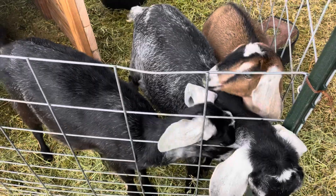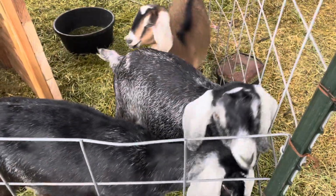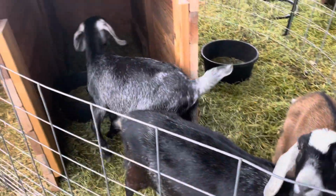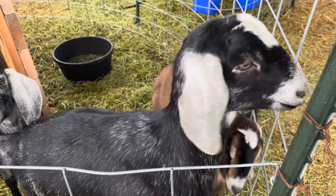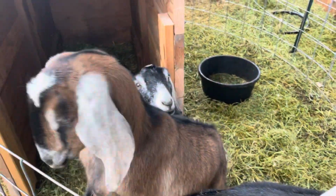But these are our milking goats. They're Nubians. They're full-blood Nubian goats, which I'm glad because they have good structure. Their bodies are put together, structurally sound. And they're bottle babies, which is always fun because they have such personalities and they absolutely love us. So anyway, I just like their little addition.